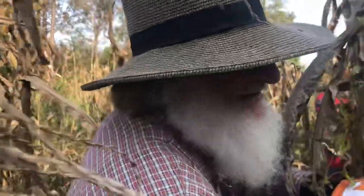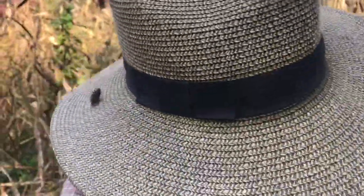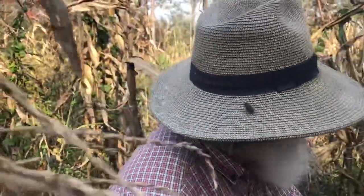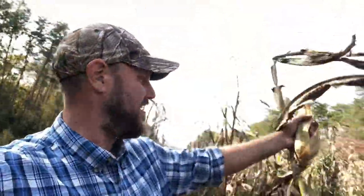Why not? I get like kookaburra. Oh, you got one on your hat, son. Go ahead. Be a kookaburra man this time. Hey, it didn't come off.